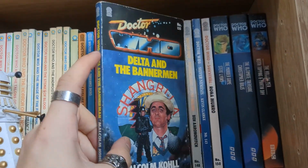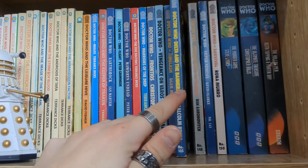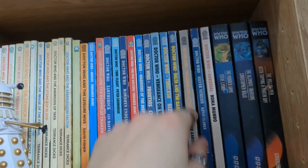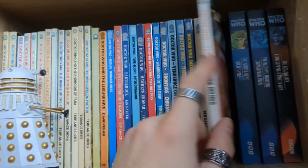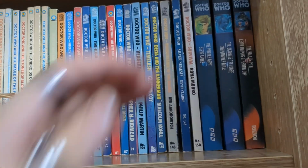Delta and the Bannermen, it's a very, very fun story, and I will not hit any Delta and the Bannermen slander. It's a great one. I will always go up for that story. Then we have Remembrance, Silver Nemesis, and then finally Survival. That is the Target books finished, golly gosh. Actually, no, it's not.